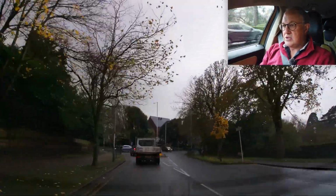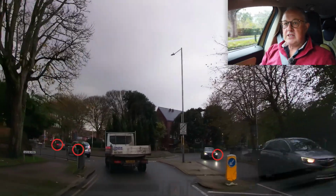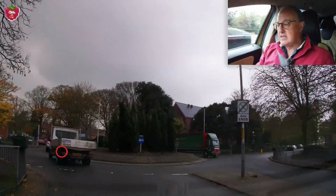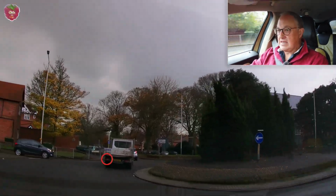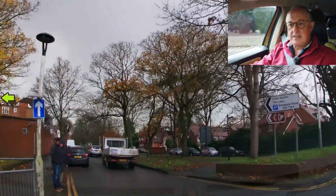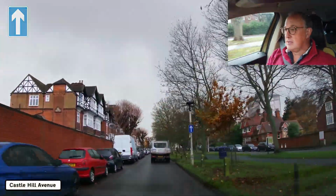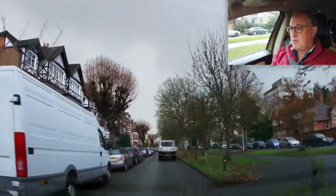Right, straight across this roundabout, no need to indicate going on, certainly indicate coming off. Audi didn't indicate, Dacia didn't indicate, and tip-up truck didn't indicate. I will though, because I know how to navigate a roundabout. Do you? One-way road.